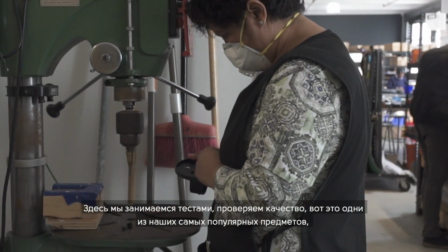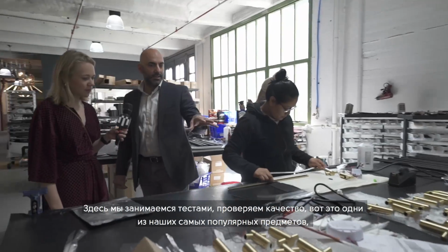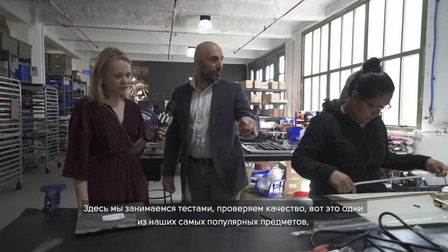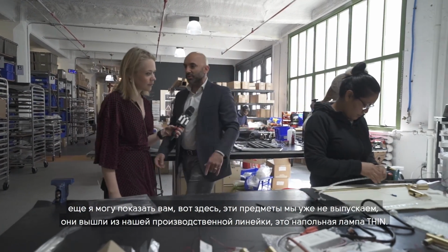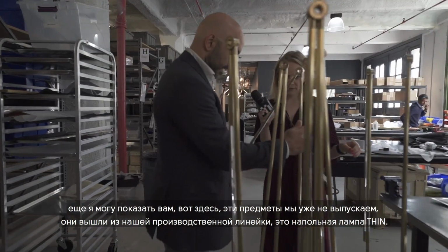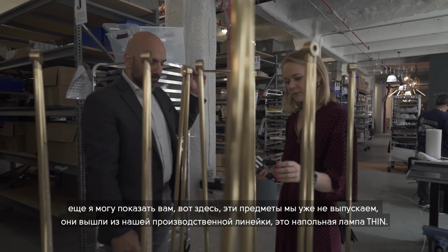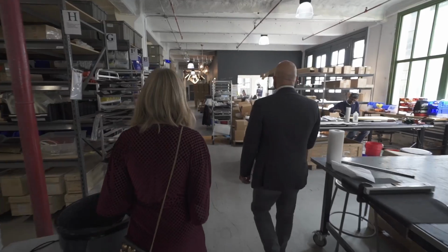So here we're just doing some quality control and testing of one of our most popular products. I could show you, these are just finished, they came off the production line, and this is our thin floor lamp.